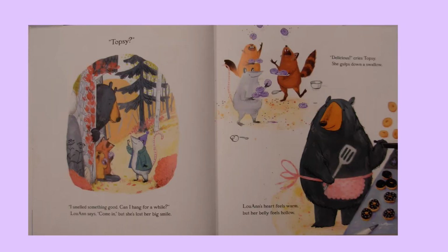Topsy, I smelled something good. Can I come in and hang out for a while? Luann says, come on in, but now she's lost her big smile. Delicious, cries Topsy as she gulps down a swallow. Luann's heart feels warm, but her belly feels hollow. She's made all those doughnuts and she hasn't been able to eat one.